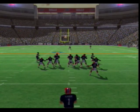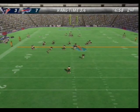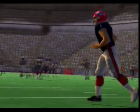Robin sets up to run back the punt. Won't take a chance trying to return this one. At the 27-yard line.